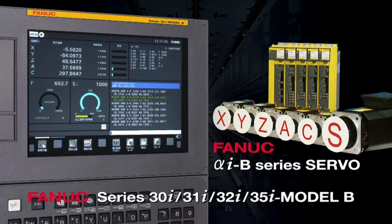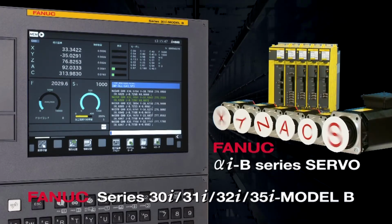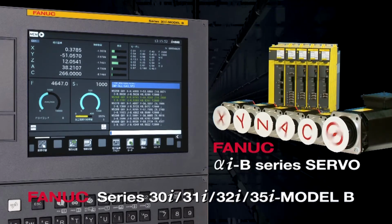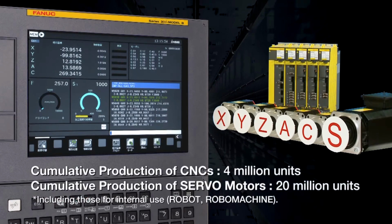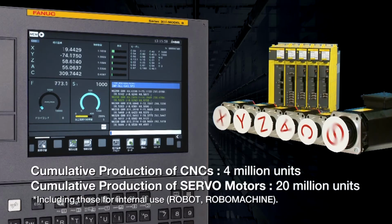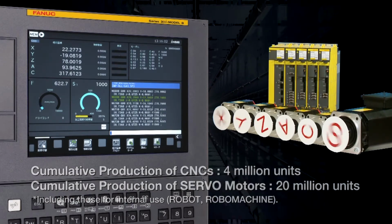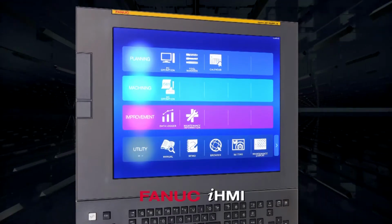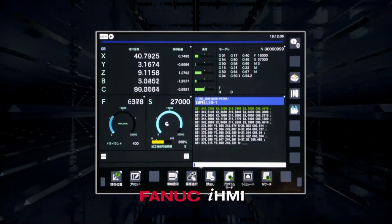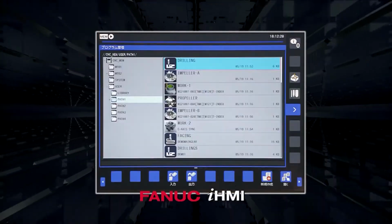High-end CNC servo systems realize high-speed and high-quality machining. The cumulative production volume has exceeded 4 million for CNCs and 20 million for servo motors. The FANUC iHMI is a screen which comprehensively supports various tasks required for machining, from machine operation to management of tool and maintenance information.